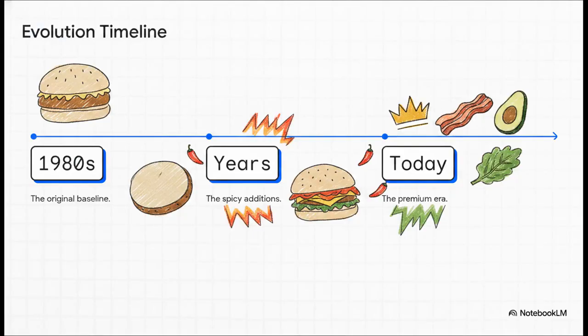To truly appreciate where we ended up, we kind of need to look at our chronological map here. We begin our story back in the 1980s with the original baseline. The fast food landscape back then was radically different, way less complex, heavily dominated by burgers. Then, as years passed and our palates changed, we shift into the era of spicy additions. Finally, in recent years, pushed by intense industry rivalries, we arrive at the premium era.